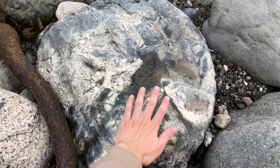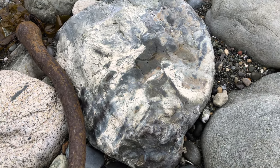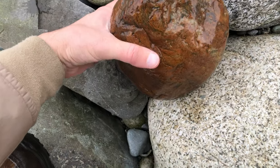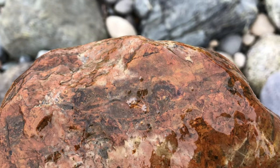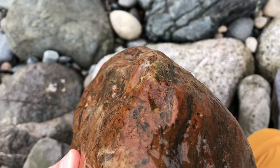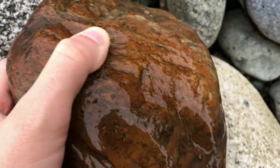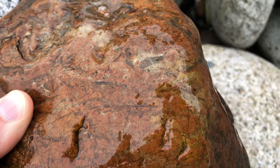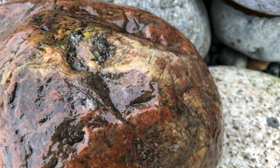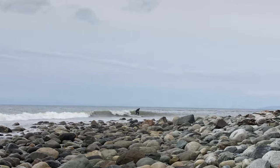For reference to how big this is, that's my hand there. I just pulled this out from the water down there. Guys surfing over here.